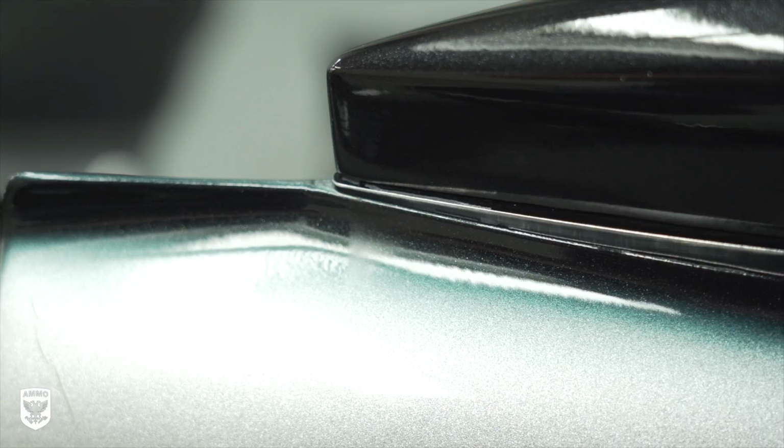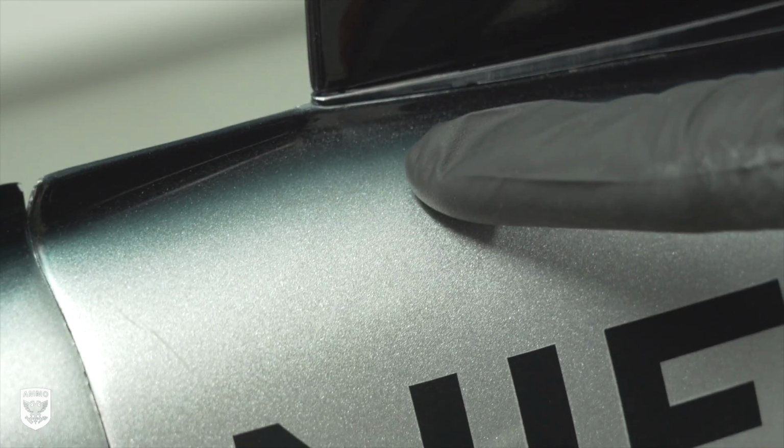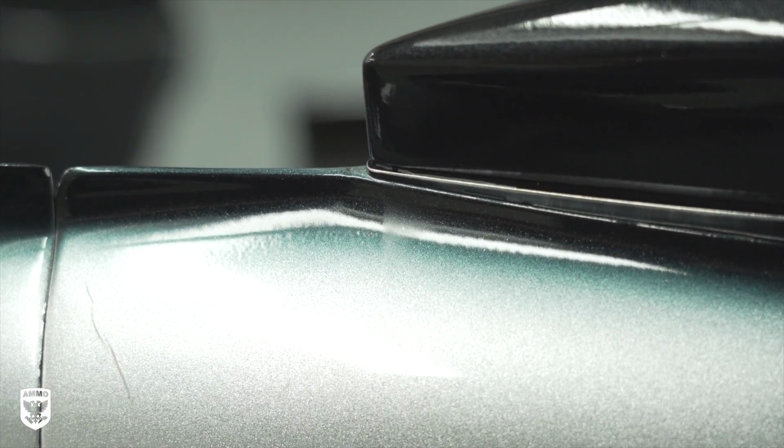I also found multiple places on the paint with what seemed to be overspray. This one in particular is at the very highest point of the car on top of the air scoop. Do you see the mark right there?